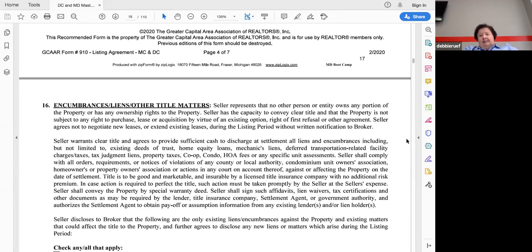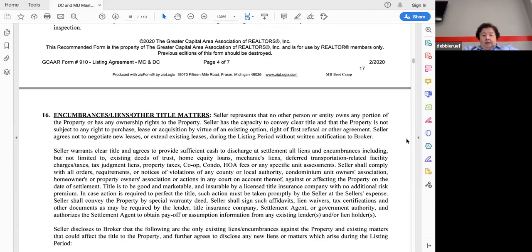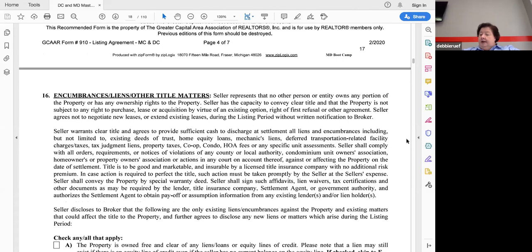Oftentimes people think that the seller gets to choose. The buyer still can choose it, it's just the seller pays for it, whether upfront or at settlement, okay? All right, it is 2:43, we didn't take a break, and let's stop there. Paragraph 16, and we'll pick up next Monday.